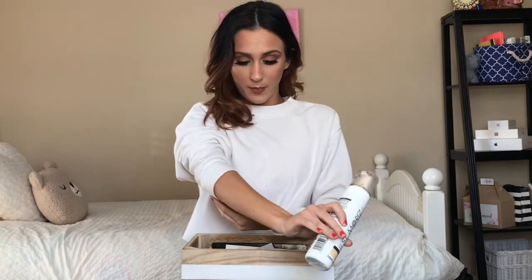This is the St. Moriz tanning mousse in the shade Dark. This is $12.99 at Ulta, and it's a tanning mousse. I've used it 3 times so far, and I think this is the best tan color ever. It builds really nicely. It doesn't give me any streaks. I haven't had any problems with this tanning mousse at all.